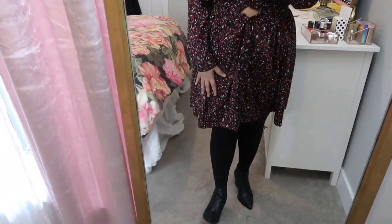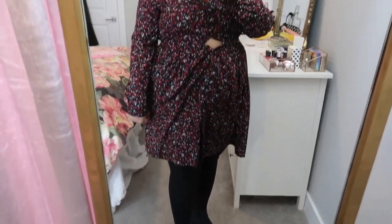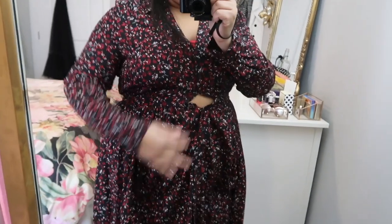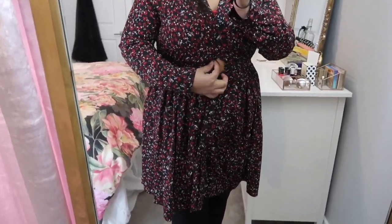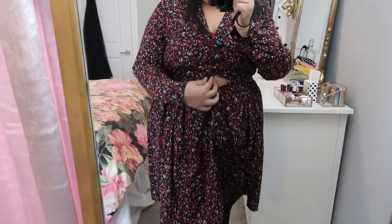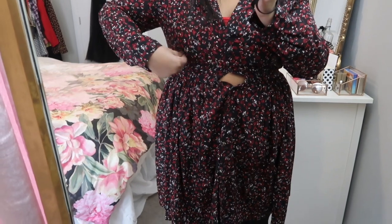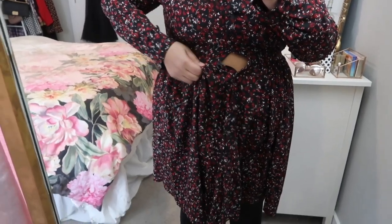This is how I would style it, usually with black tights and booties, because it's fall, or not fall, because it's winter. But yeah, this waist is just so tight and I don't want to pop any buttons, so this is a no. I almost never have issues with right here. Like if this was a 14 I might say so, but the fact that it fits here and here but not right here, they probably should have given this a little bit more stretch.